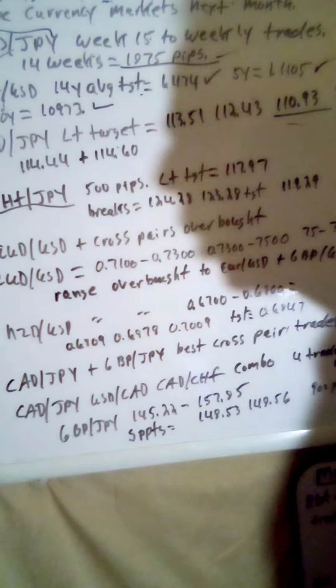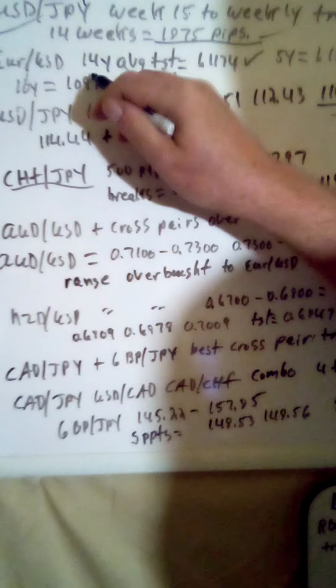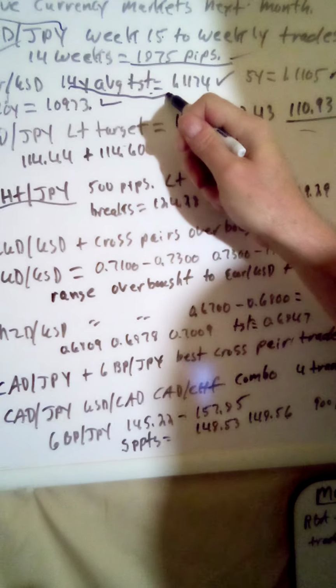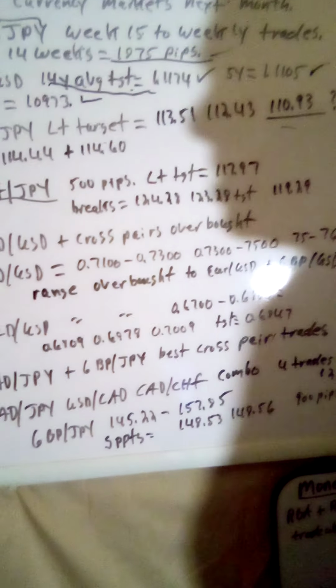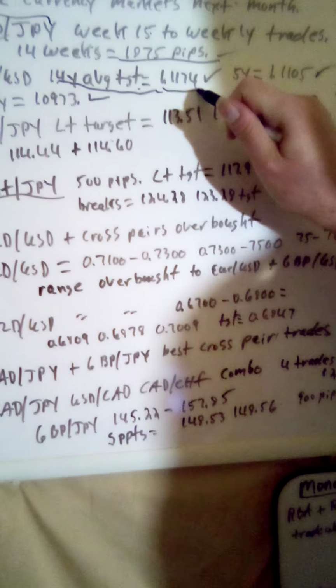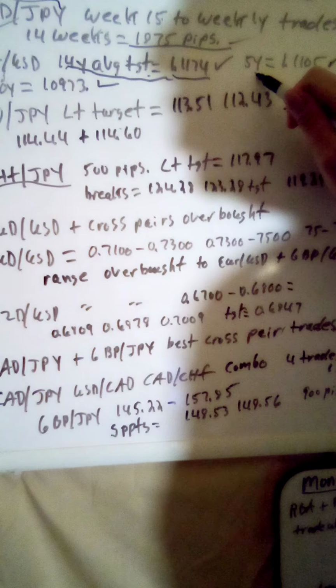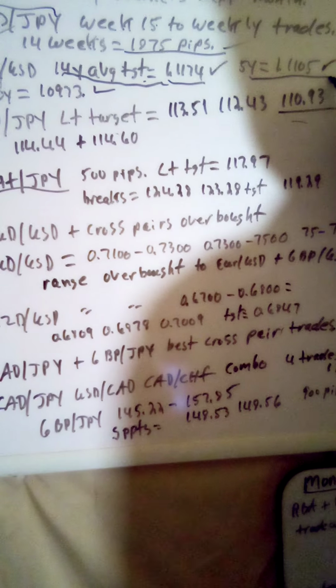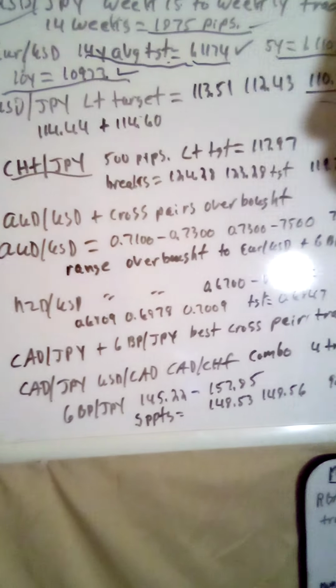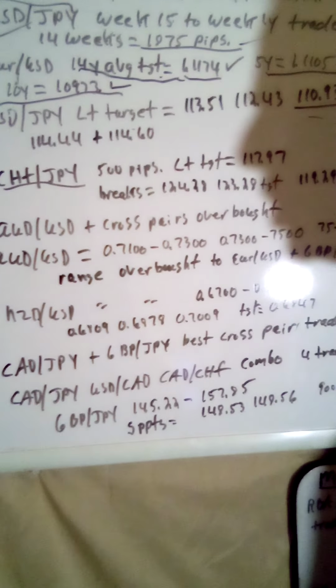Euro, regarding the long-term averages, okay? Let's begin. The 14-year average. I think the average is 1881. That target achieved here, 1174. The 5-year average achieved last week at 1105. The 10-year average achieved at 1097.3. Euro's done. The downside for Euro is pretty much done and over.